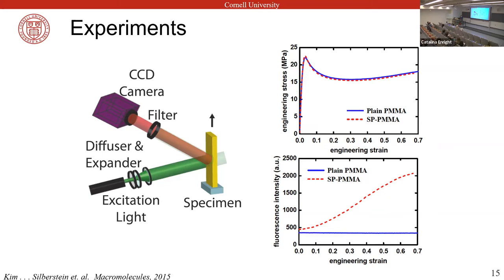On the bottom, we see the fluorescence response. So just PMMA has no change, as expected. And then what we typically see in glassy systems is that you get a response as you start going through yield. So once you get flowing of this polymer, you start to see this molecule open up. And so it's helping us understand what's going on in the material.